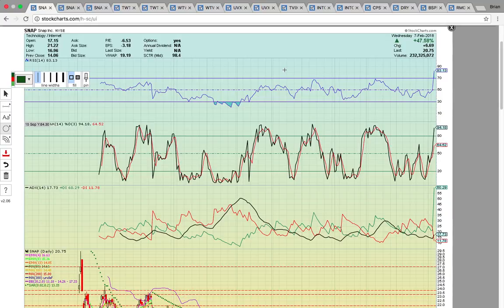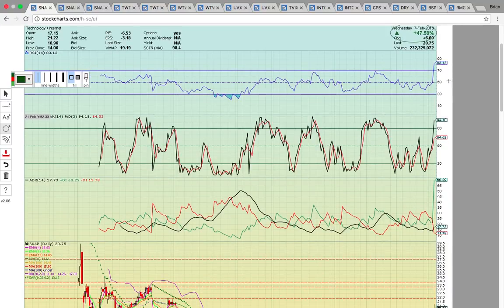Okay, so first up we're going to take a look at Snap, S-N-A-P. The huge move today, closed up 47%, so congrats to everybody. I know we had some people in the chat that were trading options, and there were some big winners today, so congrats, way to trade everybody.